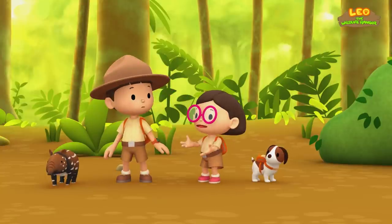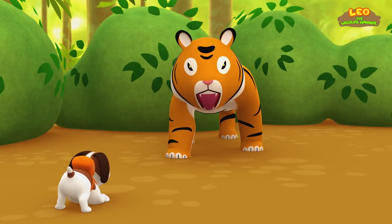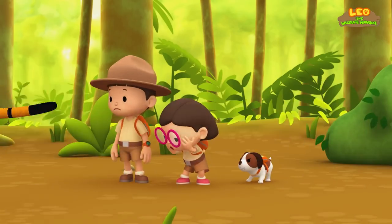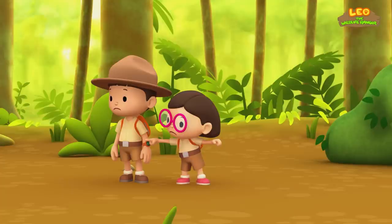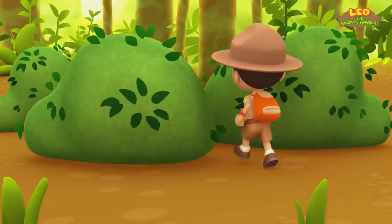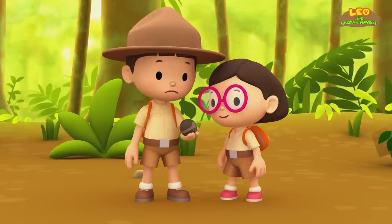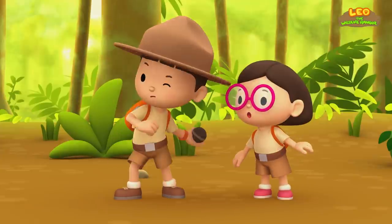What was that? Did anyone hear that? Look how fast Baby Tapir can run! Oh no! The tiger is trying to catch the Baby Tapir! Hero, be careful! Wait, they're coming back! Leo, use this! Good idea, Katie. Let's hope this works. Now!